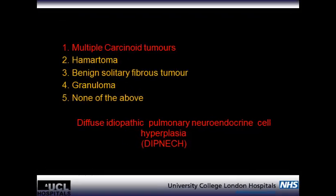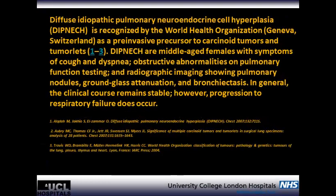I think this is multiple carcinoid tumorlets, DIPNECH. This is a very rare entity, and we have a collection of five patients up till now. It's a neuroendocrine hyperplasia, recognized by the World Health Organization as a pre-invasive precursor to carcinoid tumor and tumorlets.